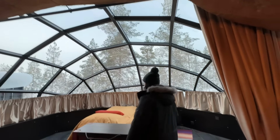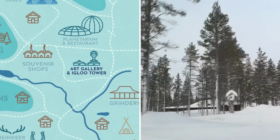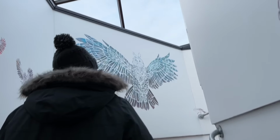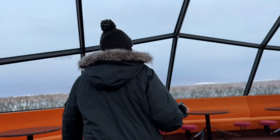You know what's conspicuously missing? What? A zebra print. Just saying. And most over the top of all, they've also created this giant glass igloo mushroom. Here's the tower. That sits loftily at the top of this art gallery. Oh, wow! Okay. We almost didn't come here. This is worth it. Yeah.